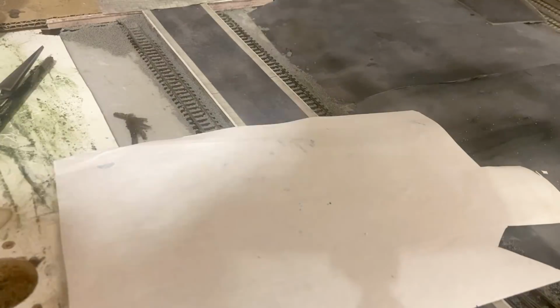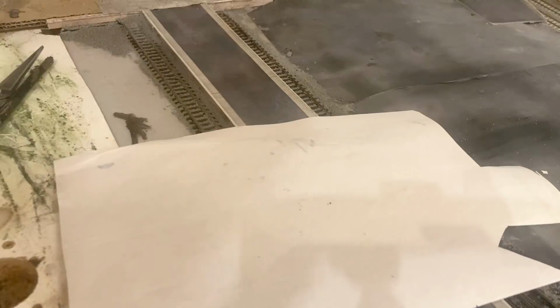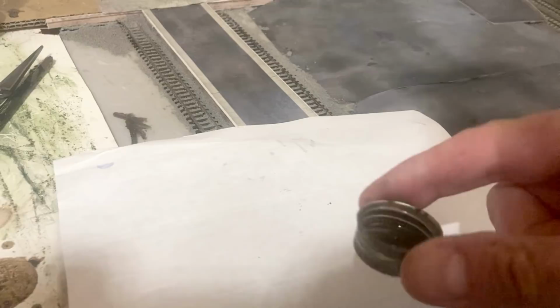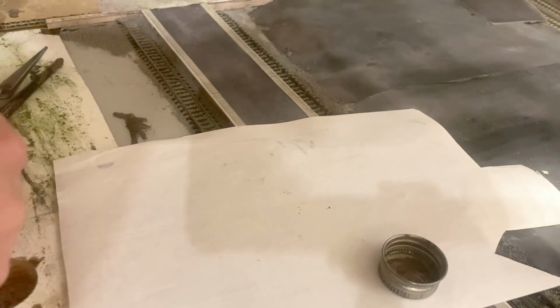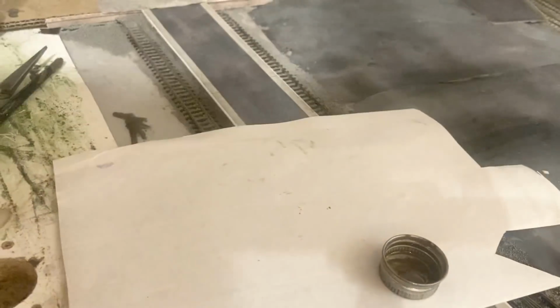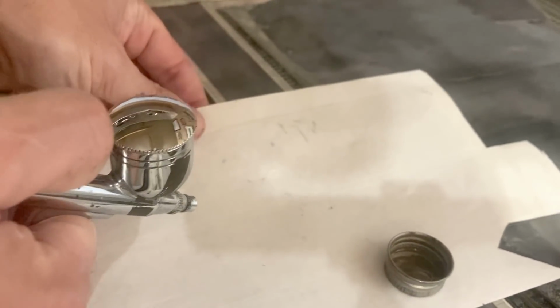Right, shed door is open and the fan is going on in a sec, just to keep the fumes down, because the thinners is not nice. So I've got this old bottle cap. I half filled that with thinners and then literally dipped the end of that paintbrush in the paint, and that was all the paint I used. So it is really runny, and we'll just give it a quick test.